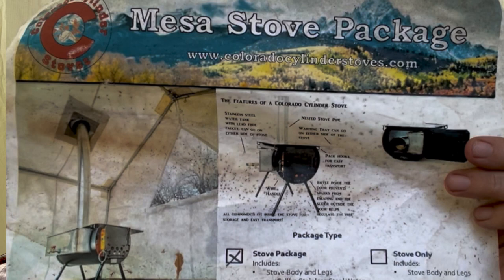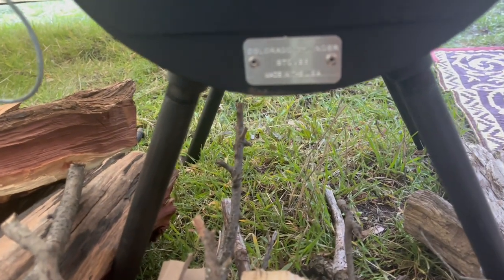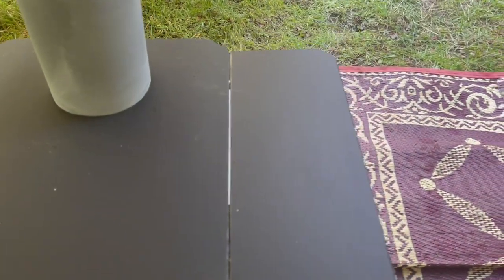This stove is by Colorado Cylinder Stoves, and this model is a smaller version of the other ones, but it still heats up your tent very nicely, and it comes with everything that you can see here in the picture. So this one has these four legs, and they're actually adjustable, so they screw in, and if you're on uneven ground, you could screw them in more or less to make it even, so that's really cool.